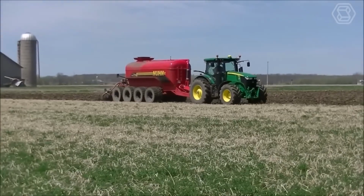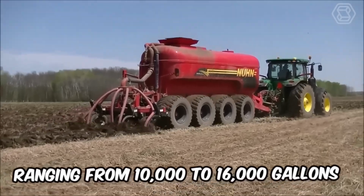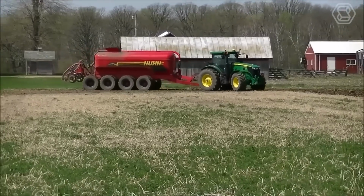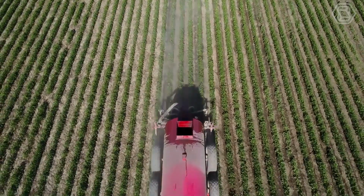The machine is available in several capacity configurations, ranging from 10,000 to 16,000 gallons. See for yourself how confidently and efficiently this powerful machine performs in the field.